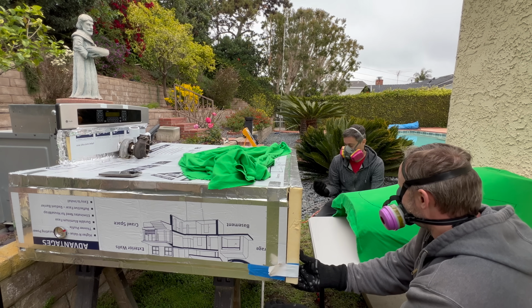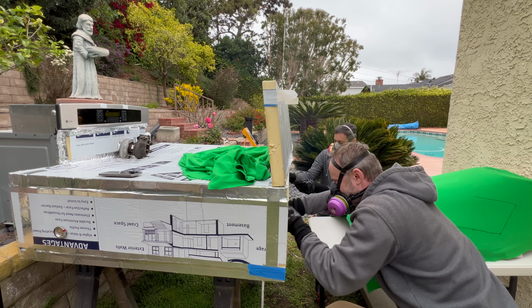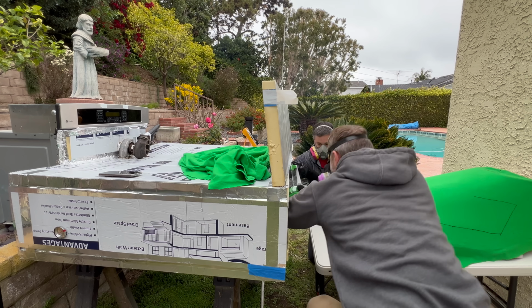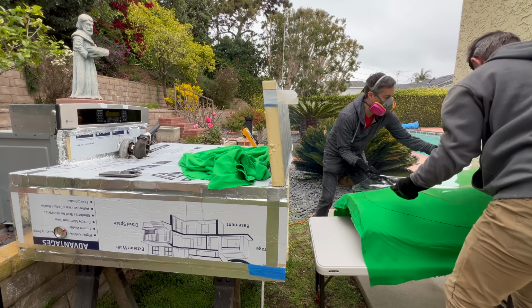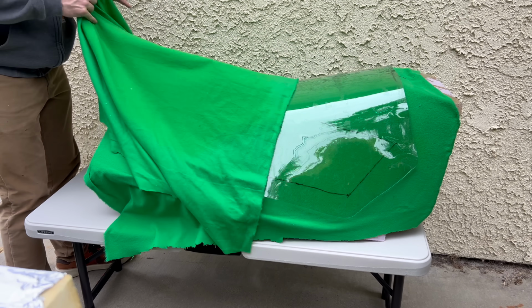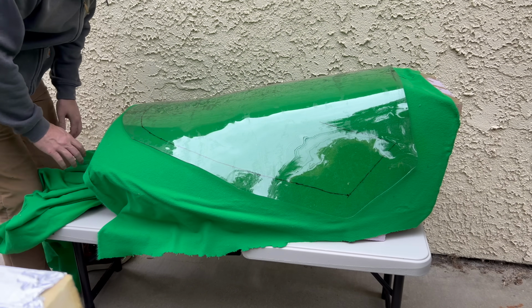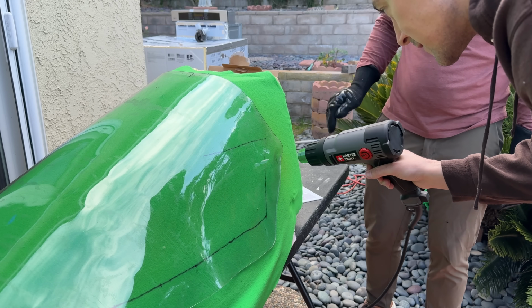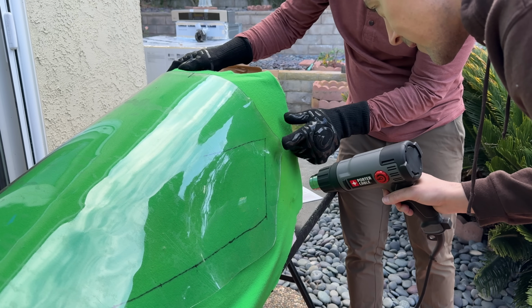We also marked center lines on the mold so we could get it more quickly positioned. And this time it was better. Kind of better. Just barely better. Fewer lines, no bubbles, but still not a great windshield. We busted out the heat gun and tried to make it a little bit flatter and a little smoother, but it did not help. It actually kind of made it worse.